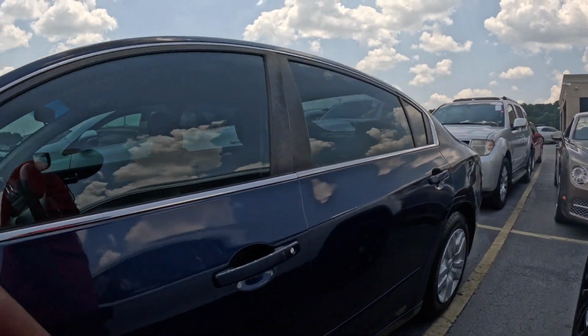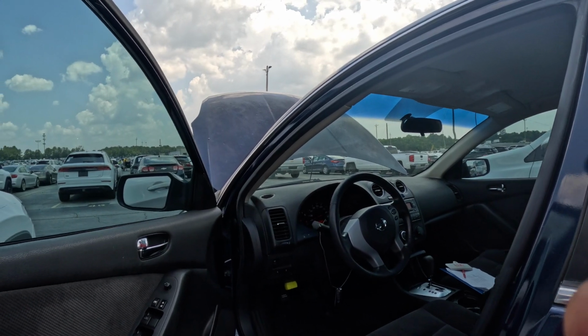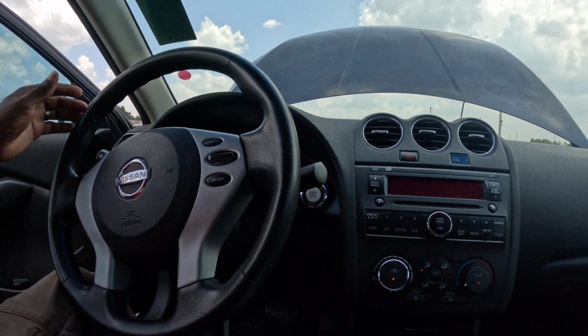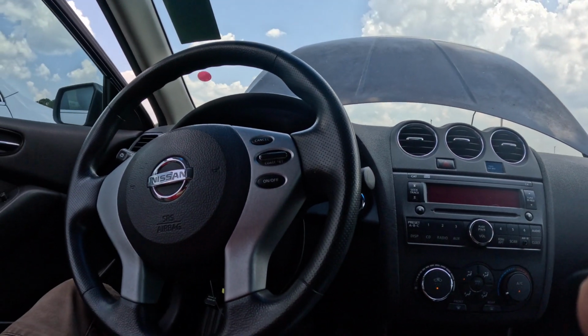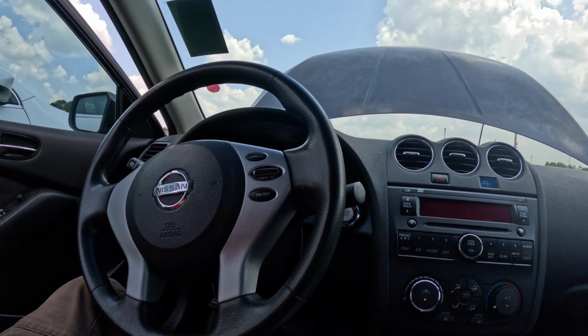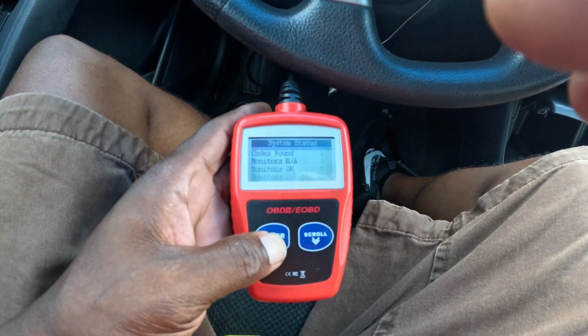2009 with 152,000. I do hear a little rattle. You know, I might as well put it on the scanner though. See what the scanner say. Maybe we can get it for real cheap. You know, hey, might be a blessing to somebody. All right, let's put it on the scanner and see what we get. All right, loading the scanner up.